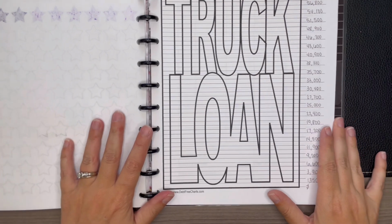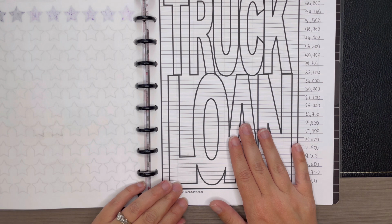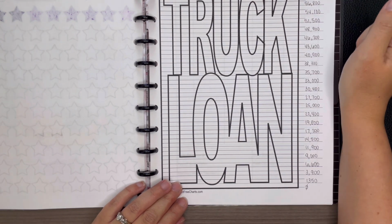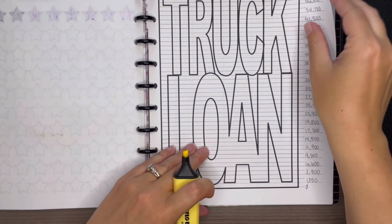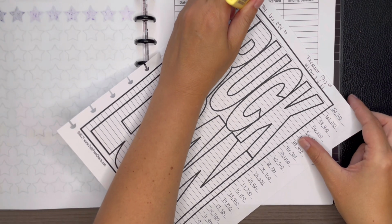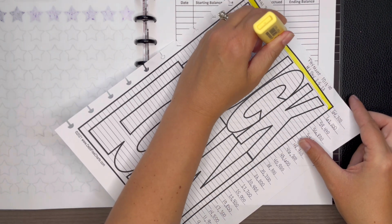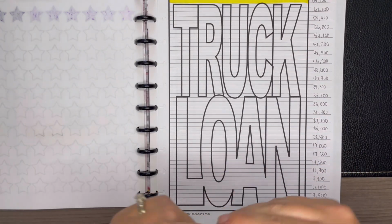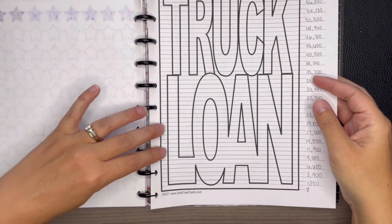And last but not least, I went ahead and made one for our truck loan, and we can finally color in 1 line. So let's do it. Yellow, why not? We'll use this fatter tip so it goes a lot quicker. All right, there it is. That's our last tracker. So that is a look at our April debt update, you guys.